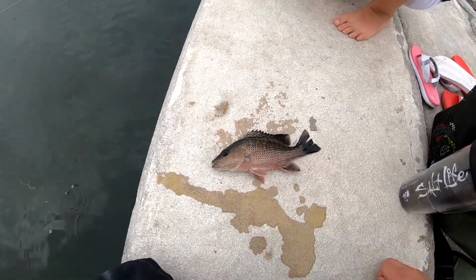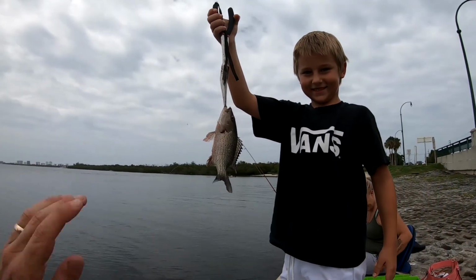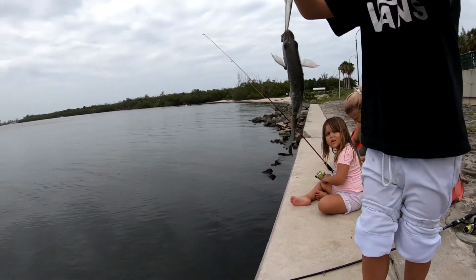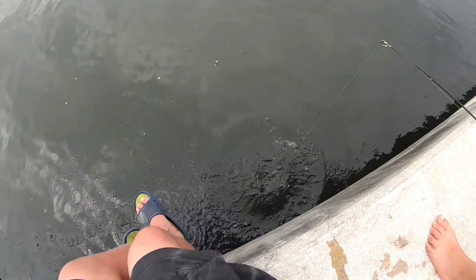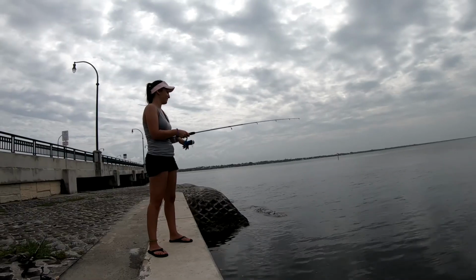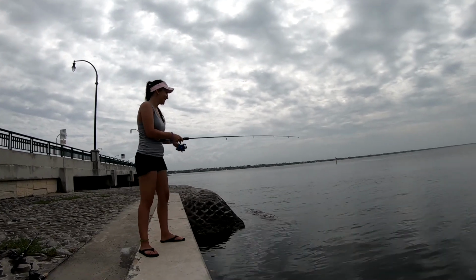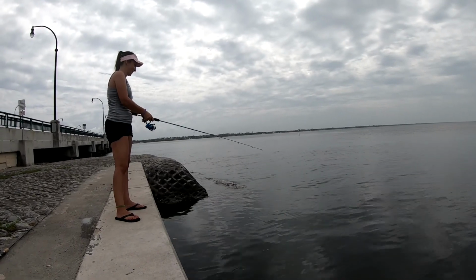You want to hold him up? Yeah, let me reel this in. Good job, bud. That's awesome. Nice little red snapper. You gonna drop him back in the water? Yeah. Alright. And go ahead. Bye bye. There he goes. Good job. You fishing with the bomber lure? Yes, because I've already lost like 10 shrimp, so I'm trying the little bomber lure. See if she gets anything.